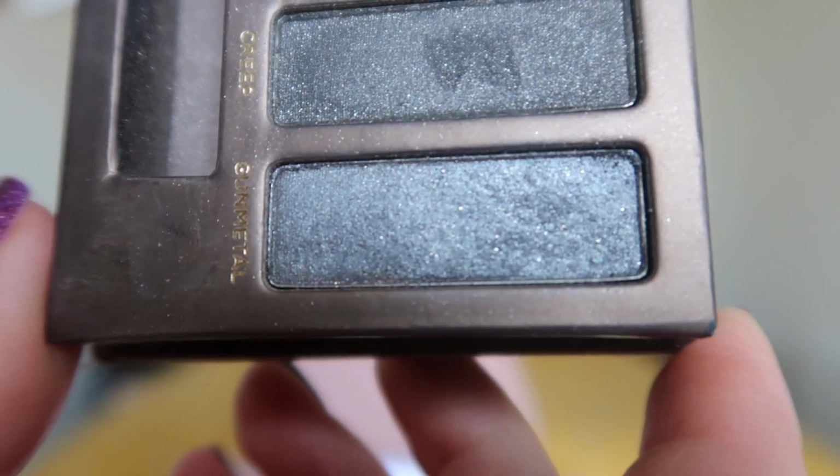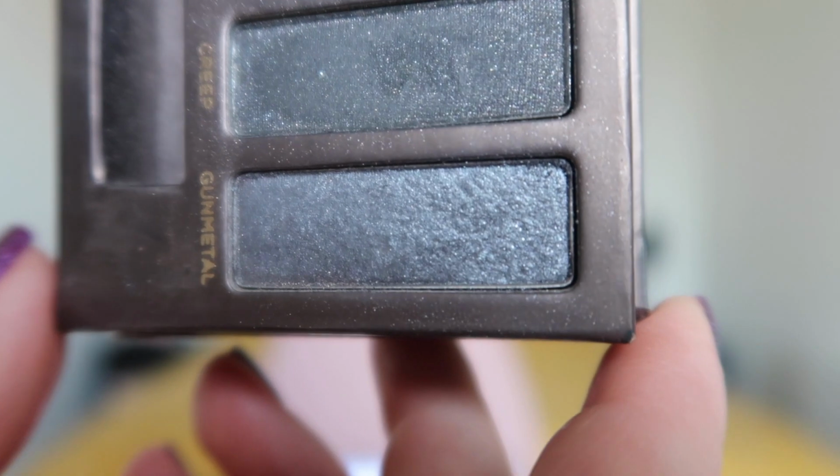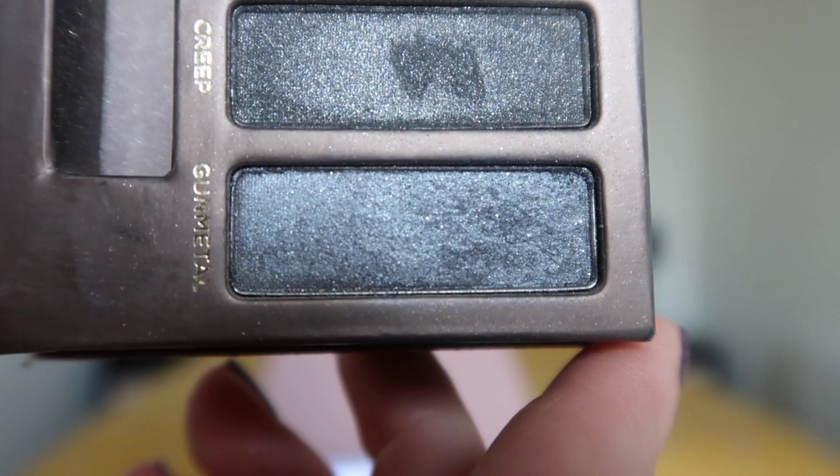But what I have done actually is use this as an eyeliner every now and then, which did end up bringing me to 3 uses in total. So I basically used it as an eyeliner twice, and I have it in my outer corner today to darken things up a little bit more. So 3 uses, and that brings me to a total of 16 on that one.